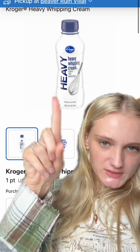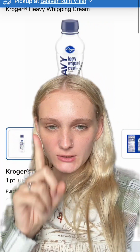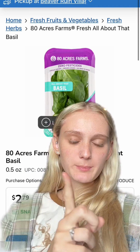Next is heavy cream. So this is a pint of heavy cream. And for a pint, it's $2.99, but I only used a quarter of that pint. So technically, I'm only spending 75 cents on the tomato soup. And then you still have the remaining heavy cream from that pint, and you can do whatever you want with that too.